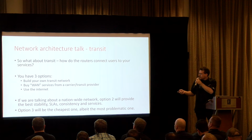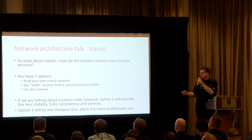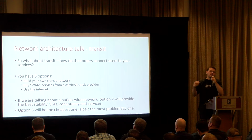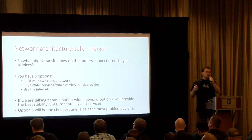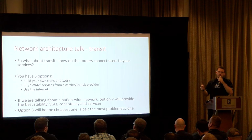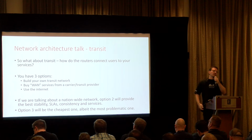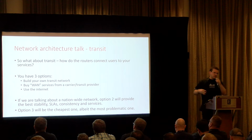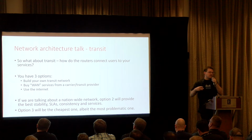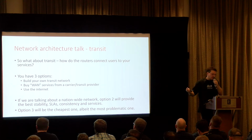If we are talking about a nationwide network, option 2 will provide us with the best stability, with SLAs, and mainly with consistency, right? If you purchase a single service that's nationwide from a single provider, dealing with them is going to be quite easy because they will want to sell you that wholesale big service, right? So you can get consistent SLAs across the entire topology. You always deal with just one entity, with just one network provider that is offering you those WAN services.